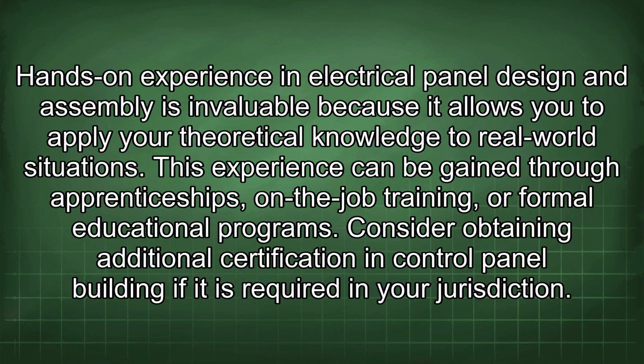Hands-on experience in electrical panel design and assembly is invaluable because it allows you to apply your theoretical knowledge to real-world situations. This experience can be gained through apprenticeships, on-the-job training, or formal educational programs.